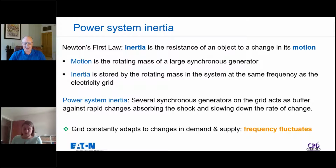And so the grid's constantly adapting to the changes in supply and the changes in demand. And the grid operator has the task of matching those in real time. If we see variances, then we see frequency fluctuating. So for example, if we supply more energy onto the grid system than we have load being taken off it, then the grid frequency will start to rise, and vice versa: if our load is greater than our generation capacity, so demand is greater than supply, then grid frequency can start to fall.